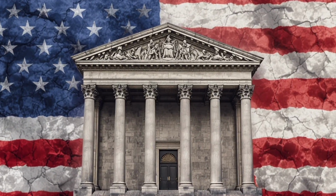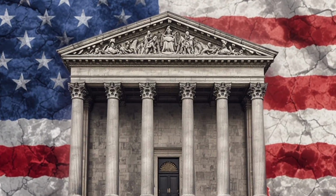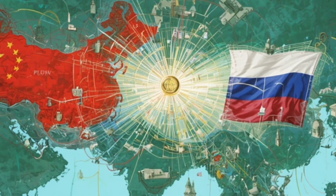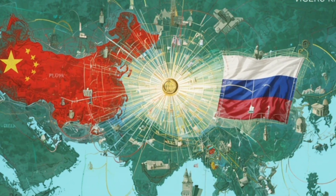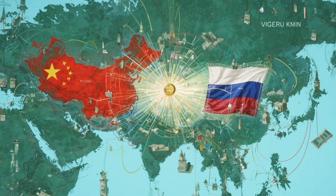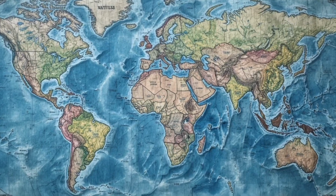When it tightens, money rushes out, crashing weaker economies. From Latin America's 1980s debt crisis to the 2013 taper tantrum, US policy ripples worldwide. Treasuries are the global anchor, and when the anchor shifts, every ship sways.